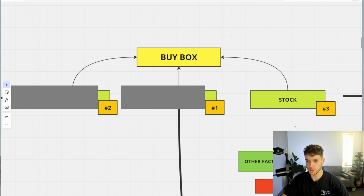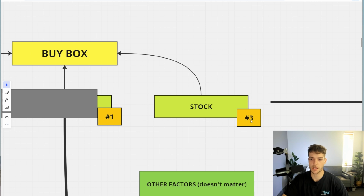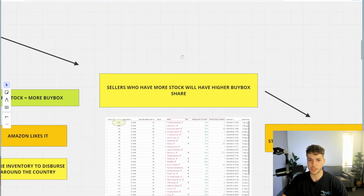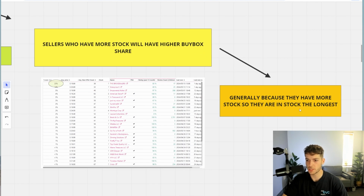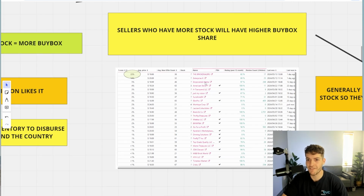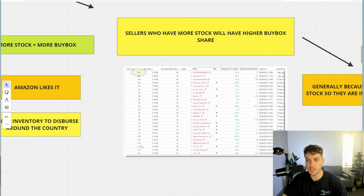The third most important thing is your stock count. A lot of people talk about having a ton of stock. Yes, it's important to have stock, but not for the reason you're thinking. It is a little bit, but for the most part, it's not. What we get with stock is this: sellers who have more stock will have higher buy box share simply because they're in stock the longest. So when you look at the Keepa chart and see the buy box percentage, the most likely reason for a seller being in the buy box more often is that they're just in stock for longer. They probably have more stock, and that is why they're taking up the share. Just because the sellers down here have 1% does not mean they're not getting sales.